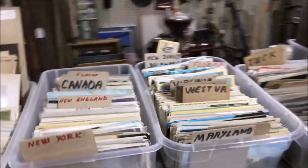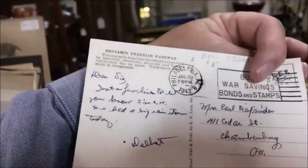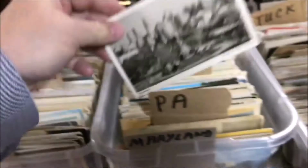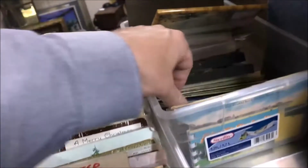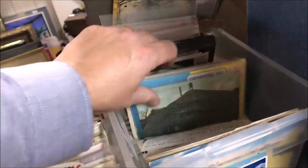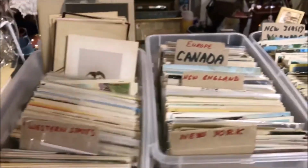bunch of postcards here, like 4 or 5 totes of cards, and they were all jumbled all over the place. That's not a bad price. I think $1 for that real photo in Philadelphia. That's usually a $5, $6, $7 card. But they were all mixed up. And prices were, some were 50 cents, some were a couple bucks.